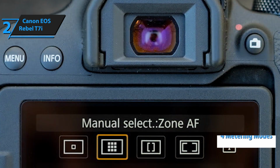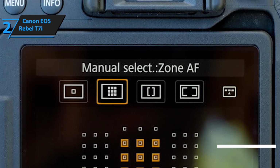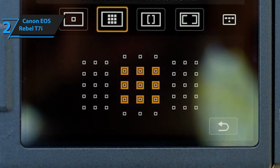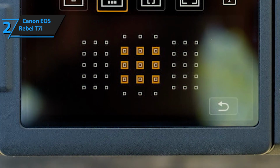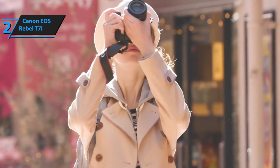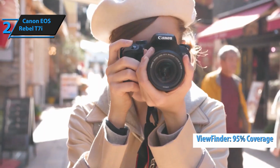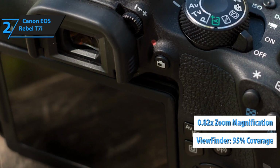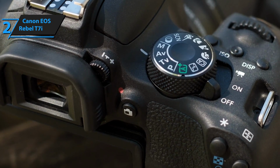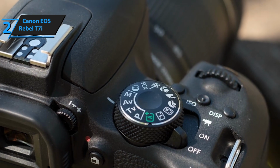It rocks 4 metering modes, including evaluative metering, partial metering, spot metering, and center-weighted metering, superb metering range, and exceptional exposure compensation. The shutter speed of EOS Rebel T7i is outstanding, although its WB settings are pretty much identical to the EOS Rebel SL3. This camera rocks a pentamirror viewfinder with approximately 95% coverage and 0.82 times zoom magnification, a small translucent and fixed LCD screen that shows information regarding autofocus parameters, AE values, exposure level settings, and flash.